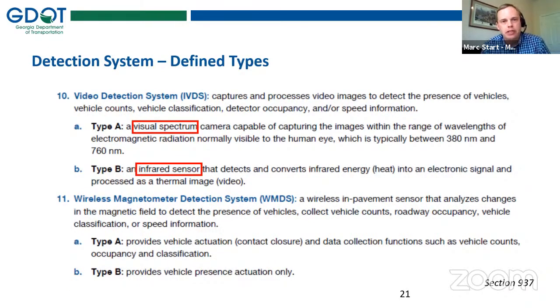Similarly, for video detection, we have type A and type B. In this case, type A is your normal camera-based image, but type B is infrared, looking at the heat signatures and so forth. Both are a camera, but one is certainly more prevalent, and the infrared sensor has additional capabilities available through the thermal imaging. So again, the designer needs to talk with the local agency, figure out what kinds of functions are really needed, and therefore apply whether it's a type A or a type B to the project. That goes for pretty much all the detection types: pay attention to the functional needs of the intersection, what you are trying to achieve, and apply the type A or type B type of detection appropriately.